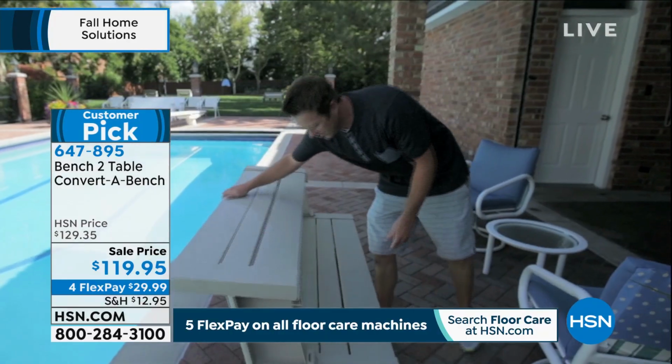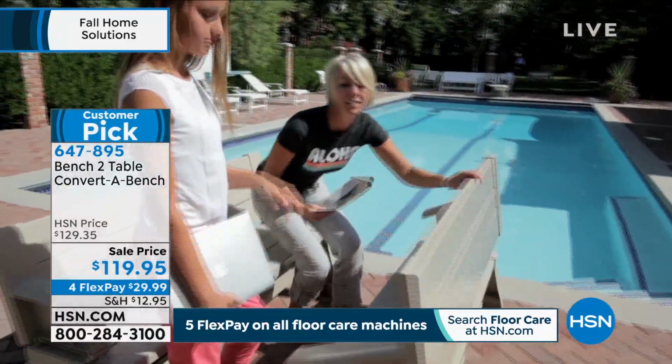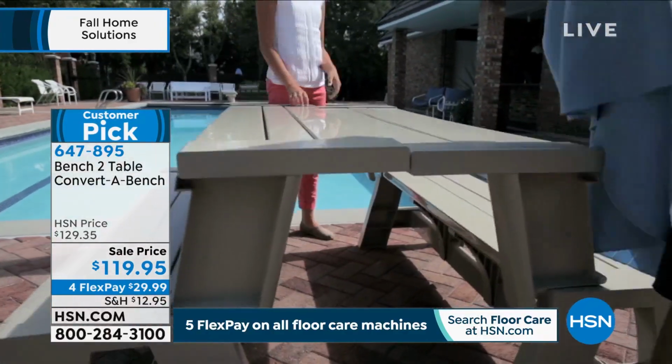What happens with it though, one day you're using it like this, and I needed more seating on a deck. I'll never forget where I had it. So I bought 2 of these, and the reason I bought 2 is, you'll see it in just a second, when you fold them both together, now you've got picnic style seating.